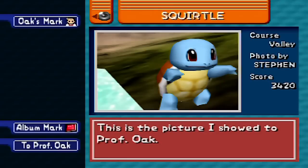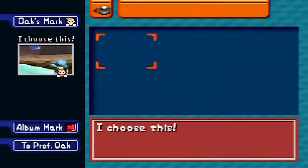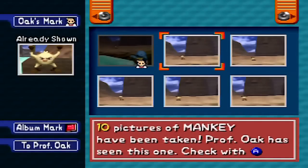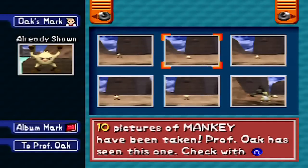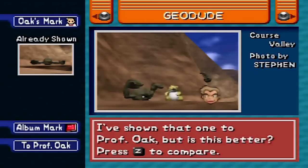But Professor Oak would be like, he's not in the center of the frame. Yeah. I'm going with that one anyway. I don't care. He might like it because there is a different Pokemon there.